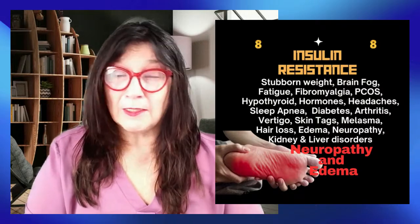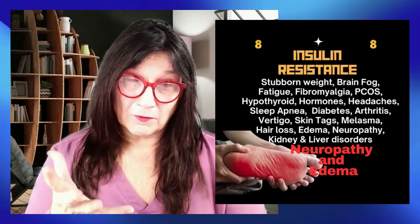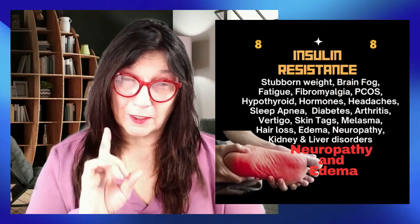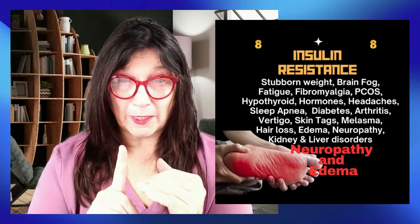So we're going to talk about 8 simple tips to get your insulin under control. And then I'm going to go over the protocol. But you want to do these things. I'm going to try and get through them because I always get off track. You want to get fiber in first. That's going to help slow down the blood glucose spike.